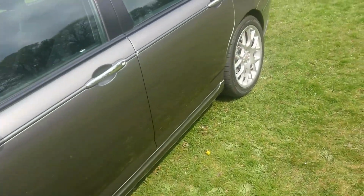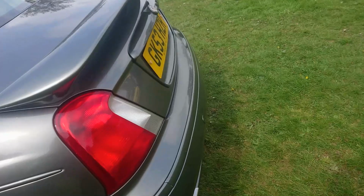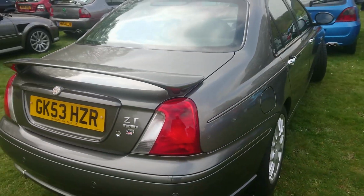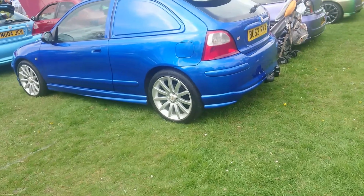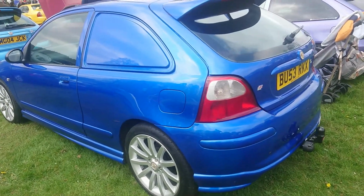2003 to 4 MG ZT 190, excellent, with a KV6 in it. I've driven one of those viewers actually. It was in the second episode of No Budget Reviews. It was released in December 2019. Although the one I drove was the ZT-T Tourer.